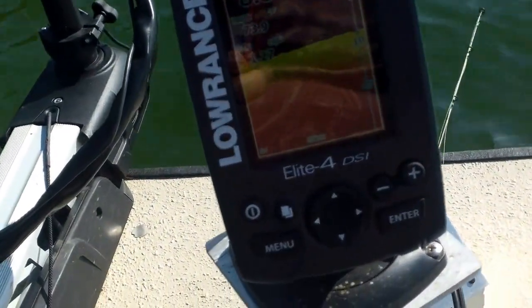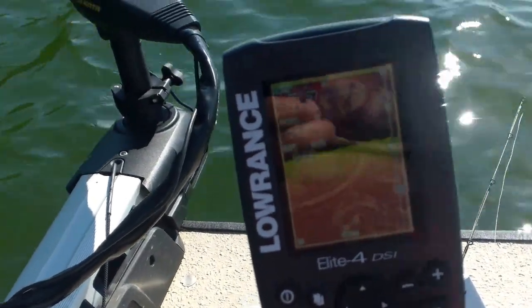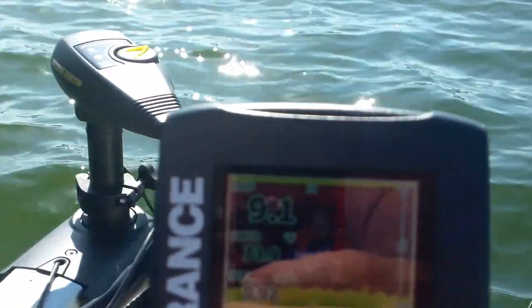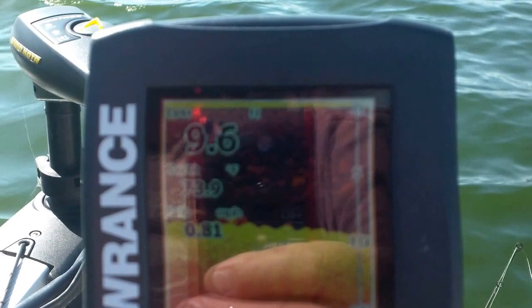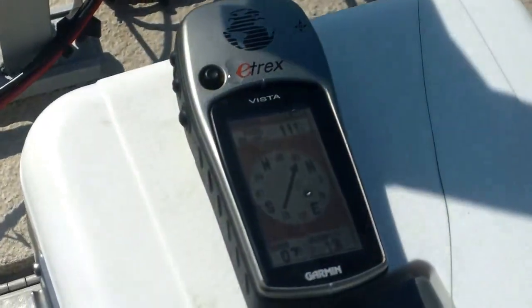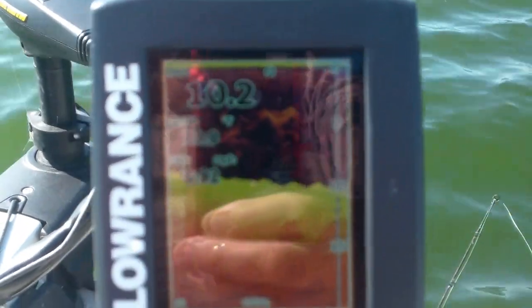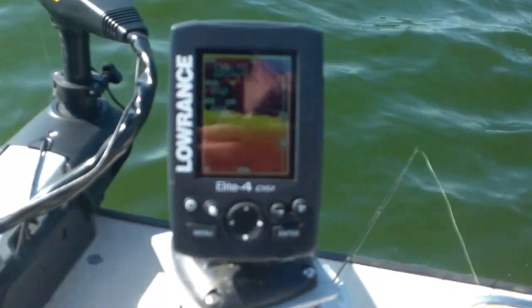There's my Lowrance Elite 4 DSI. They don't make them no more. They make an Elite 5, but it's called down scan imaging. When you go over the top of a tree, it looks like a tree. You can see a stump on the bottom there, and you can turn on the fish identifier as well. But right now, according to my little GPS down here, we're 111 feet away. But as we go along, you'll see different branches and stumps, and that's what I look for.